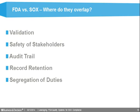Great, thanks, Steve. So I think if we've done a good job of describing the SOX requirements and the FDA requirements, I hope by the time we get to this slide, things start to sound a little bit redundant. Both regulations are looking to protect the integrity of a process, and they're looking to protect the data that it produces. Both of them are ultimately looking to protect their stakeholders.